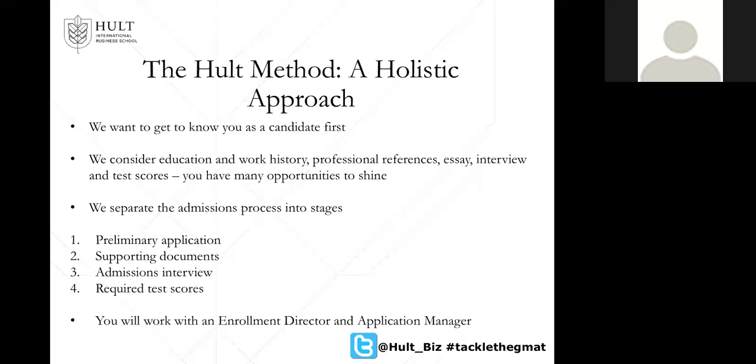So as you do crack open the books, as you do look into taking a course with Admit Master to prepare for the GMAT, I want you to keep in mind that there are other ways that you can also be adding to your application and to really present yourself.